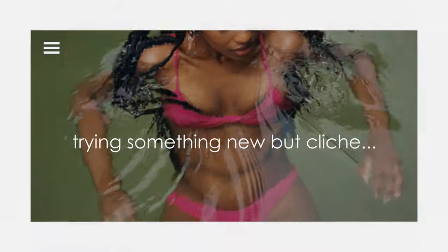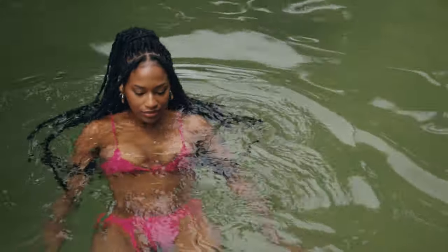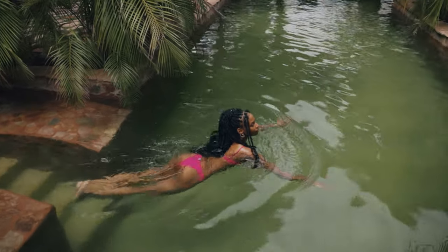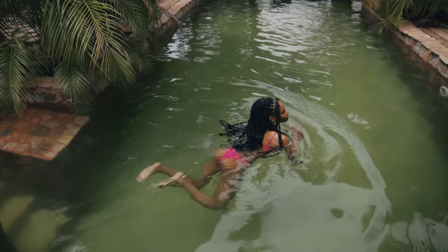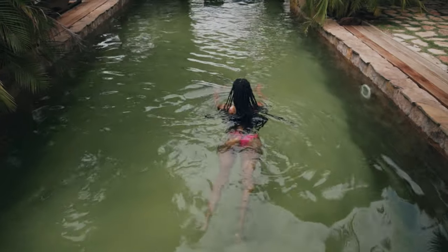Last but not the least, trying something new but cliche. So whenever any photographer goes to the pool, they always let the models swim and they'll take a shot there. Fine, it's cliche because obviously you still take a picture of the model swimming in the pool, but try something new. Have you ever shot an image of a model swimming away or right about to dive in? Try that shot like you're seeing now.